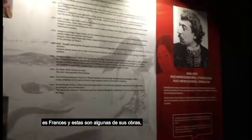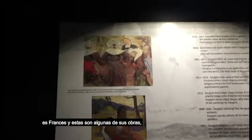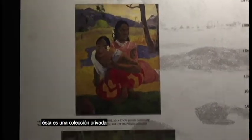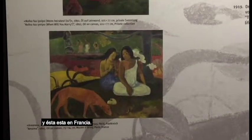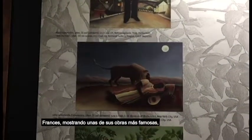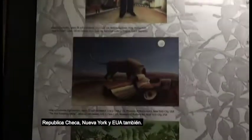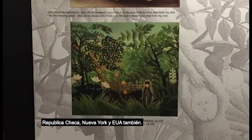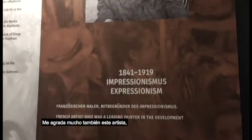This is another artist, French, and a little bit of his artwork. This is actually in Munich. I will definitely go and see it. It's really, really beautiful. This is a private collection, and this is in France. French, and this is one of the most famous paintings, Czech Republic. It's in New York. This one is in Stockholm.